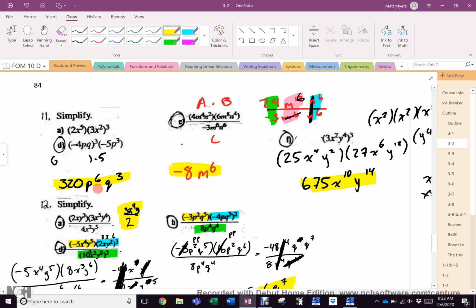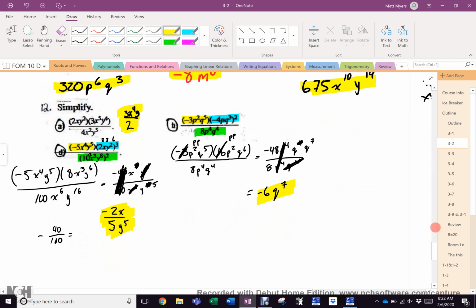Everyone is happy with 320p to the 6, q to the 3, negative 8m to the 6, and 675 x10, y14. Everyone's happy with the top three of their work. If they didn't do it, they are not trying to copy it down now, because you can see how much work it is. You might write down the answers and then go back to it later and see if you could get to those answers. That would be perfectly acceptable. Yeah? Okay. And then these bottom three are a little bit snakier. There they are, and I am willing to go over any one you wish to see, of course.